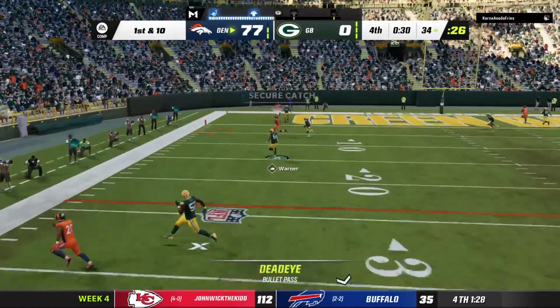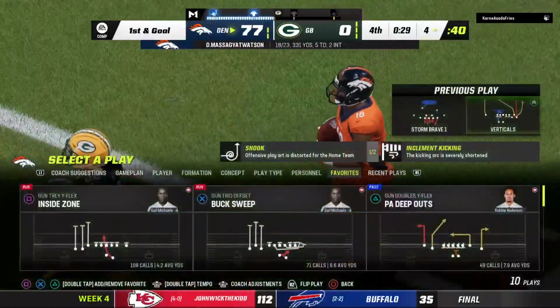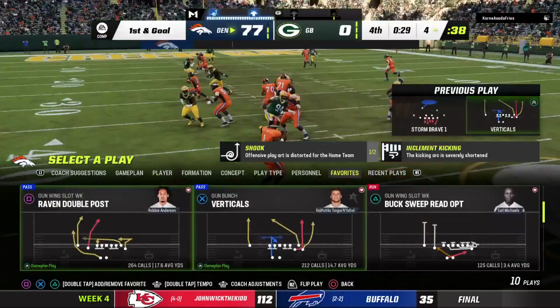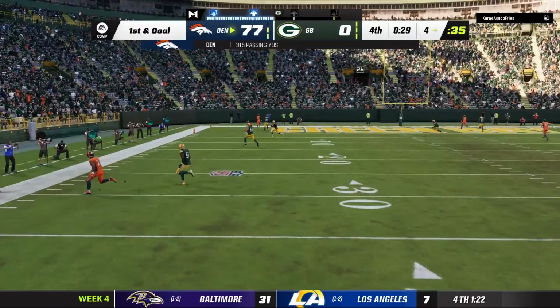If you're old school, you don't like this at all. But in today's football, you just go ahead and savor it. Watch a team execute at a high level. Doesn't matter what the scoreboard says. Give him 30 yards there.